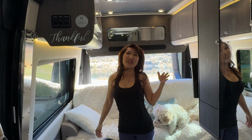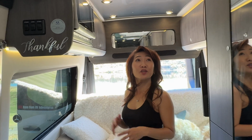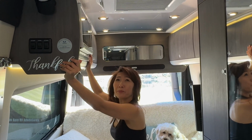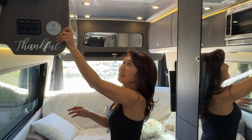As for the condition of the interior of our van, everything is still holding up very well. Nothing rattles. It seems like they put these cabinets in really well. I mean, it's still really solid.